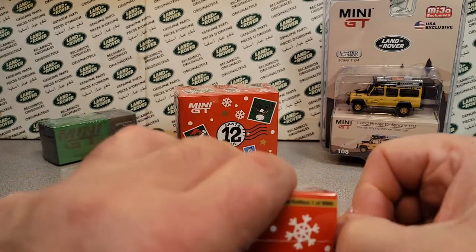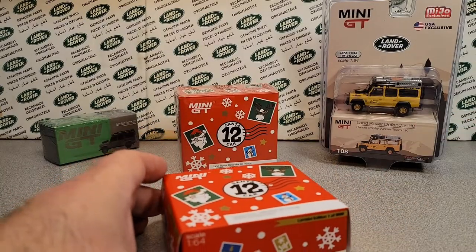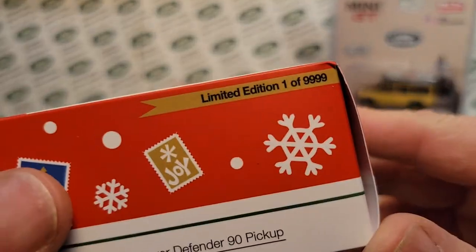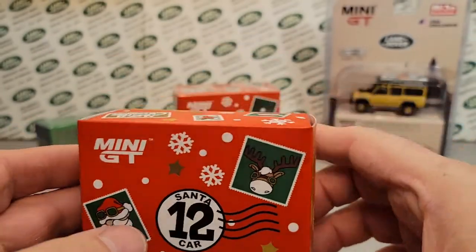Most of these on eBay are starting in at $20, if not more, and then plus shipping. And just a really ridiculous price. I did not realize that these were a limited edition of 1 of 9,999. So I got two of them.